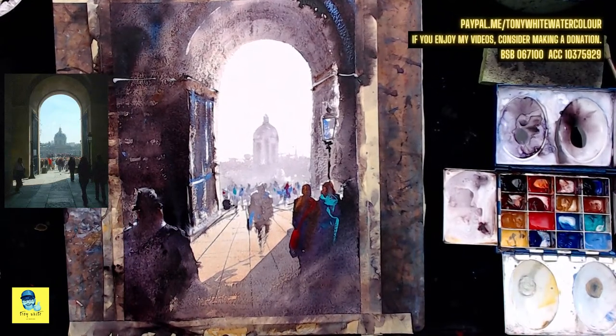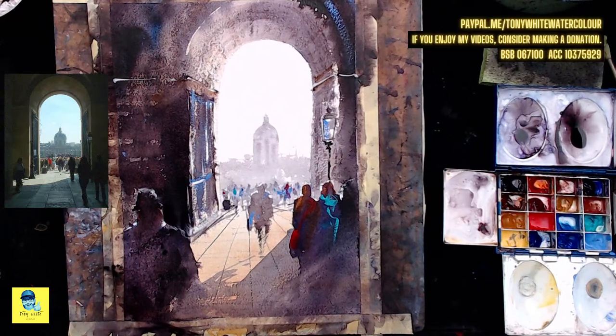Excuse me. Just wondering whether it needs that little bit more color. I don't know. Don't think so. I'm going to leave it. But what I am going to do is give a bit of life and a bit of movement to some of this.